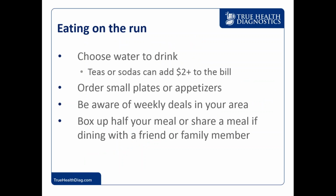Now, when you are eating out, when you are eating on the run, the first rule is just get water to drink. You don't need soft drinks. Boy, I could have a whole lecture on the problems with those in terms of the sugars, the high fructose corn syrup, the effect on your teeth, your bones, your kidneys. And they're going to add a lot of money to your bill. So if you just look at it from a budgetary standpoint, just choose water.